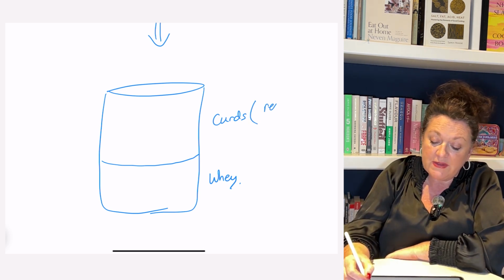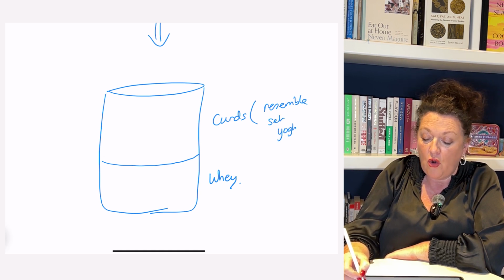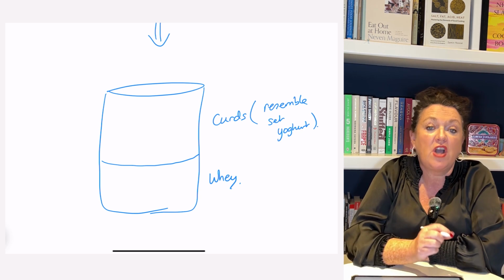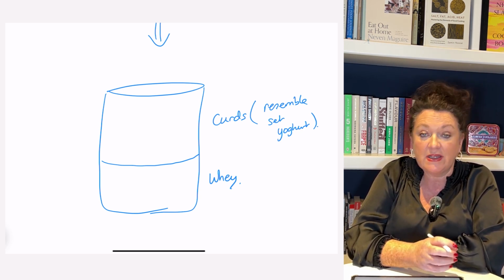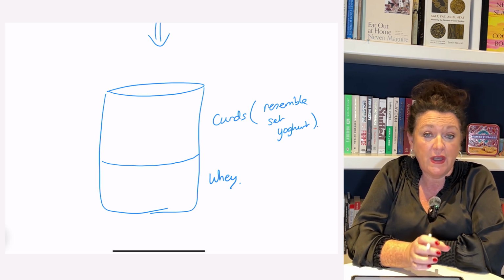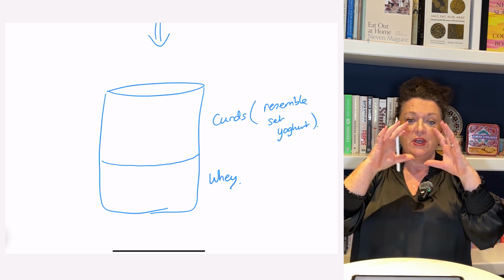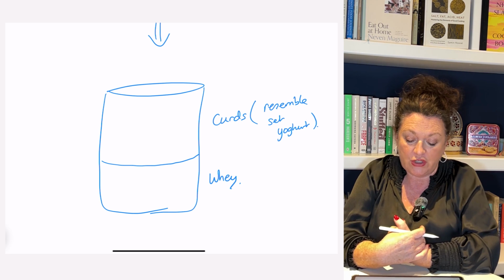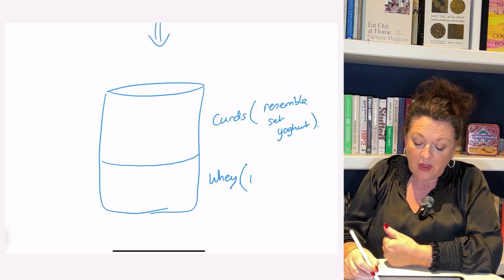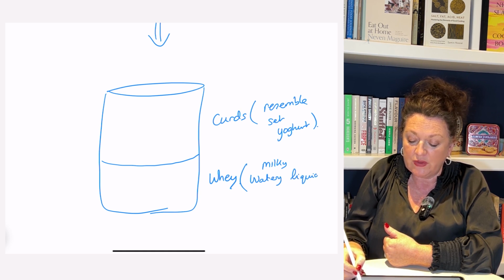We'll note that the milk has now divided into two very distinctive layers, and they are curds and whey. Now the curds resemble set yogurt, or if you are familiar with cottage cheese, you know the texture of cottage cheese. Well, cottage cheese is chopped curds. So can you imagine that tub of cottage cheese uncut? You have this semi solid type mixture, which are the curds. The whey, on the other hand, is a milky, watery liquid. So you have these two distinct layers.